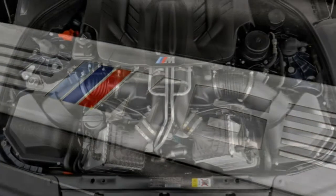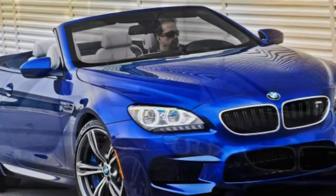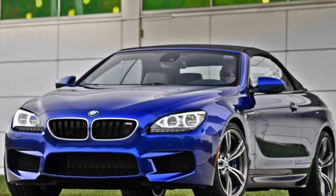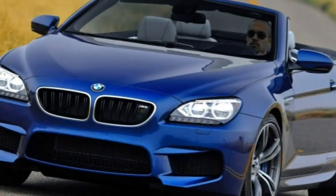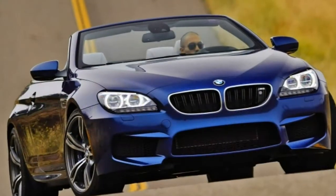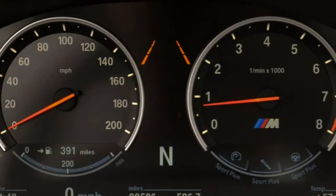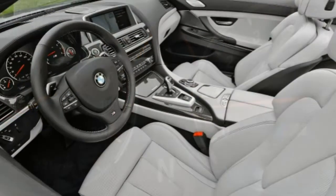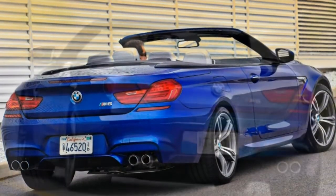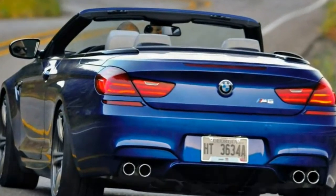New for 2017 is the M Driver's package, which includes one full day of high-performance driver training at a BMW Performance Center and a higher top speed limit, 190 miles per hour for the M6. BMW will no longer offer the higher top speed limit as a standalone option. Other standalone options include 20-inch wheels in silver or black, carbon ceramic brakes, additional trim pieces in carbon fiber, a 6-speed manual transmission, color head-up display and a night vision system with pedestrian detection.